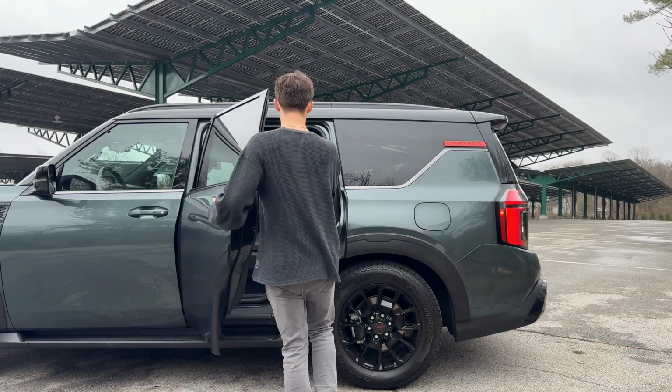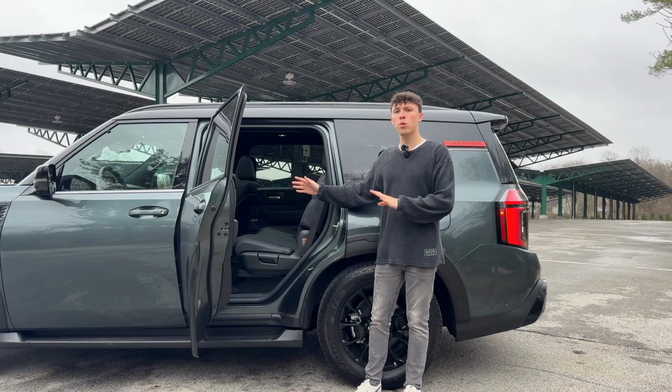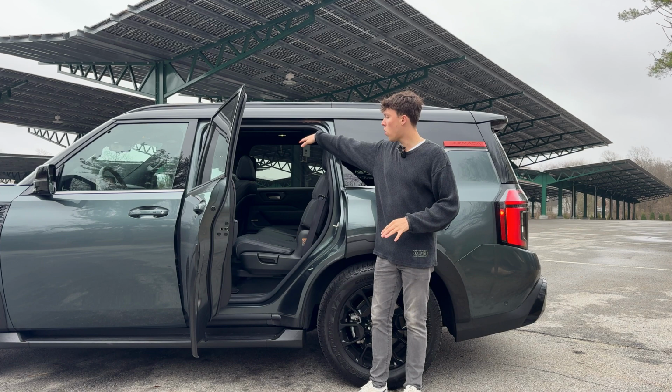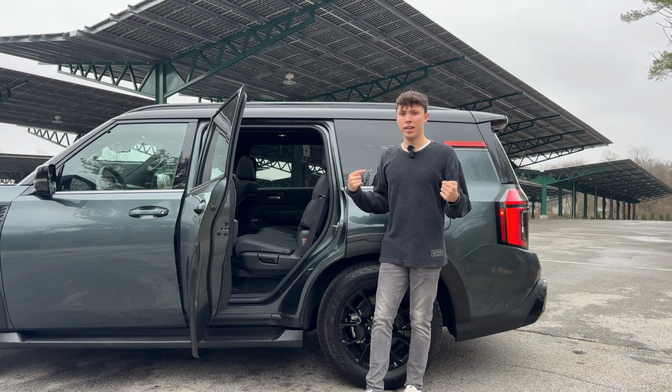But opening up the doors here, we're going to see we have a pretty nice wide opening, actually. It isn't a full 90-degree angle, I would say this door goes out to, but I would say plenty of space. It's a nice, tall, and wide amount of space as well. But let's go see how we get into the third row and if I can fit back there.